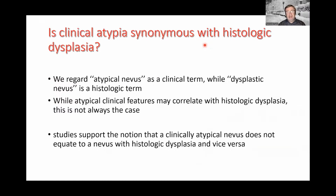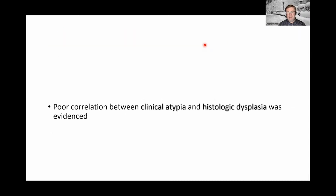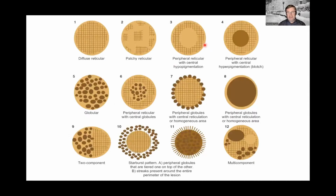Is clinical atypia synonymous with histologic dysplasia? Atypical nevus is a clinical term, while dysplastic nevus is a histological or pathomorphological term. So let's not miss these differences. Let's not mix them into the same category. There is a quite poor correlation between clinical atypia and histologic dysplasia, and this is evident.